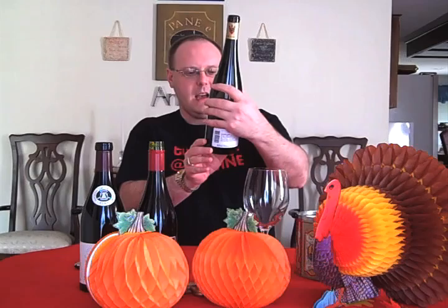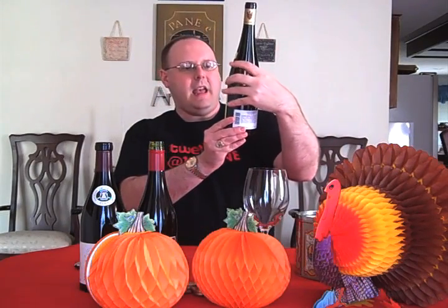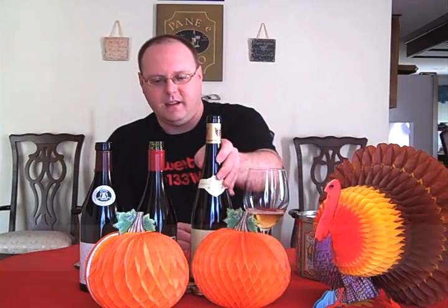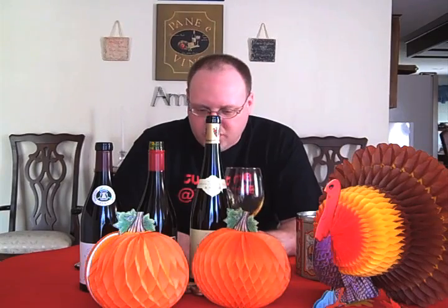This is the Domaine Zind Humbrecht Heimbourg Alsatian Riesling, and this is from the Alsace in France. As opposed to other Rieslings from Germany, this is going to be a dry Riesling rather than a sweet Riesling. Rieslings are great for Thanksgiving. They will pair with various types of fowl, including turkeys. And it's definitely a popular pairing. So let's check it out.